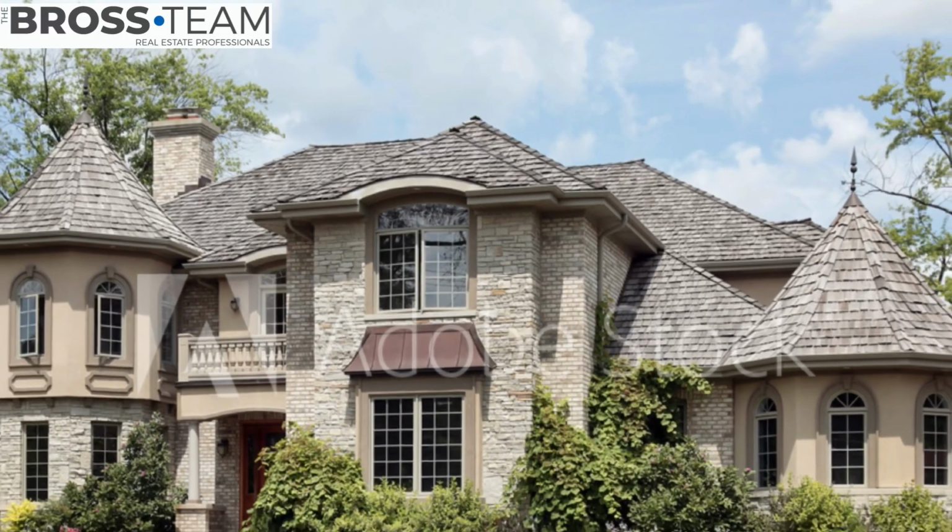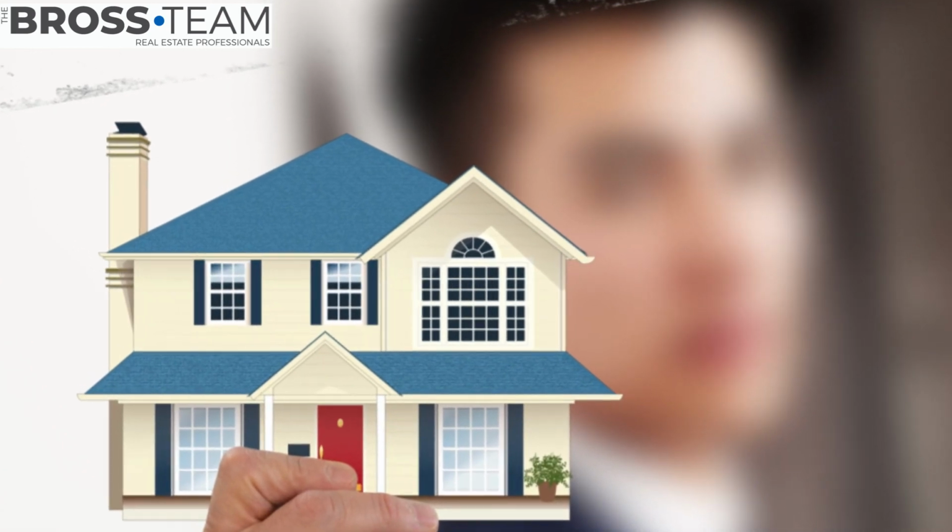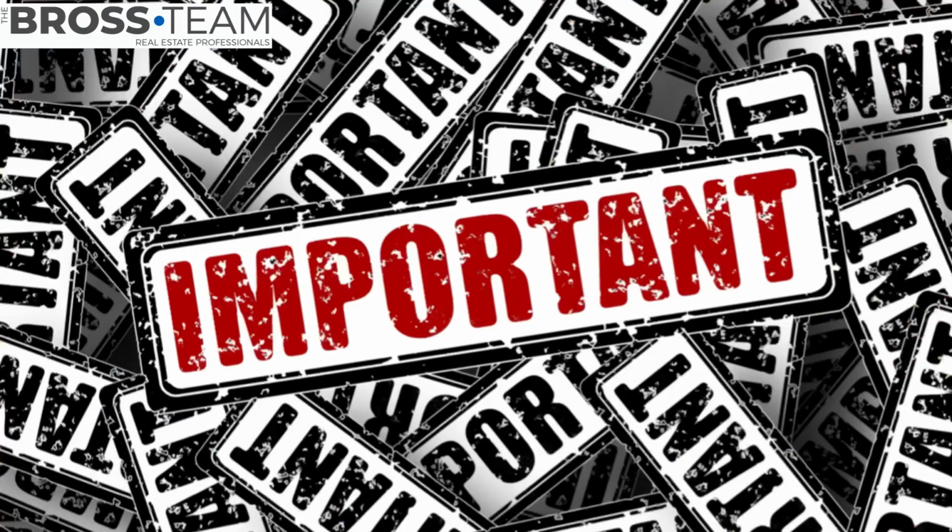So does that mean you shouldn't move or you should cancel your plans? No! It just means that the market is quite competitive for buyers at this time. It just means you'll probably need a ratified contract in hand for your current house prior to making an offer on the new home if you must sell before the purchase of your new home. This is just one example of why it is so important to hire an agent that knows the market inside and out.